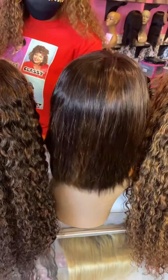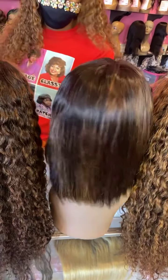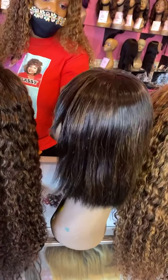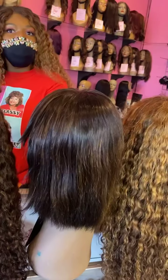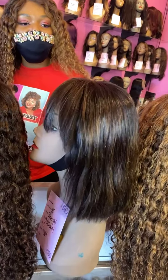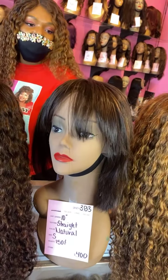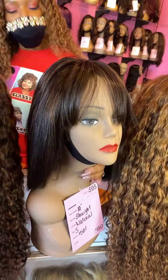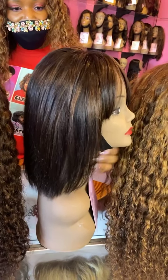Now this one right here is a really, really popular unit again. It's an everyday wig. This is unit number 383. It's a 10-inch straight with a bang, and it has a little bit of a custom color highlight in it. So if you want a little bit of color but not too much, this is a great option for you here. And again, everything is 20% off right now on our website.